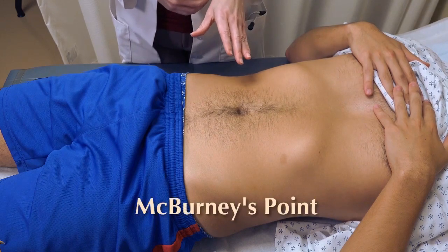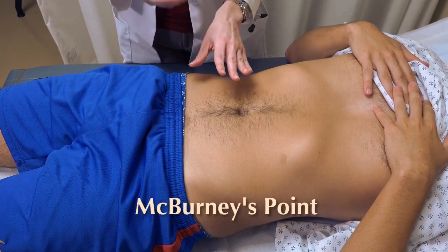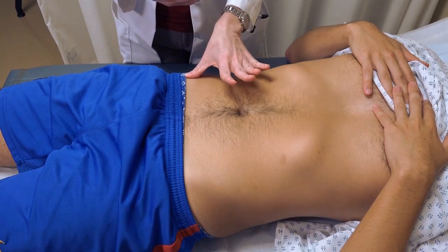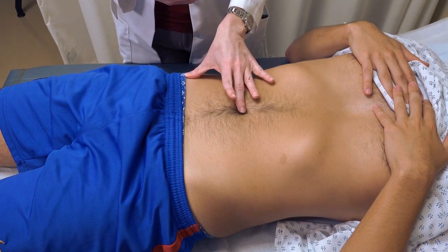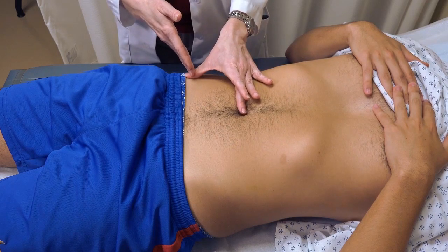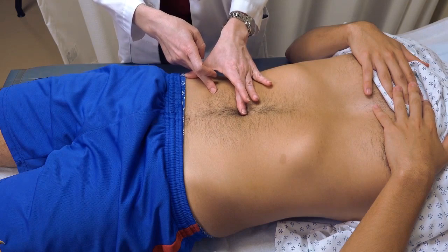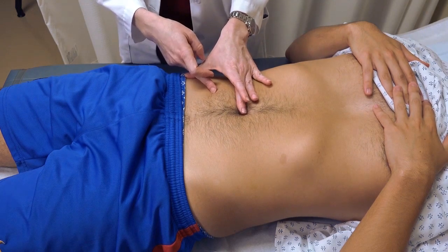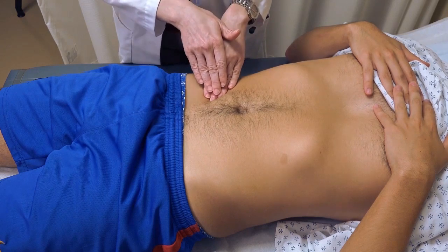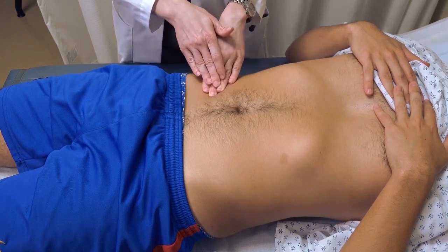Next one is going to be McBurney's point. So that is, again, specific point tenderness at the area most commonly felt for the appendix. McBurney's point is found by finding the anterior iliac spine and the umbilicus, and drawing an imaginary line between the two. Approximately 2 inches from the iliac spine, or approximately a third of the way to the umbilicus, on that imaginary line is McBurney's point. And I want to press down in that location and see if I elicit any pain or tenderness at that location.